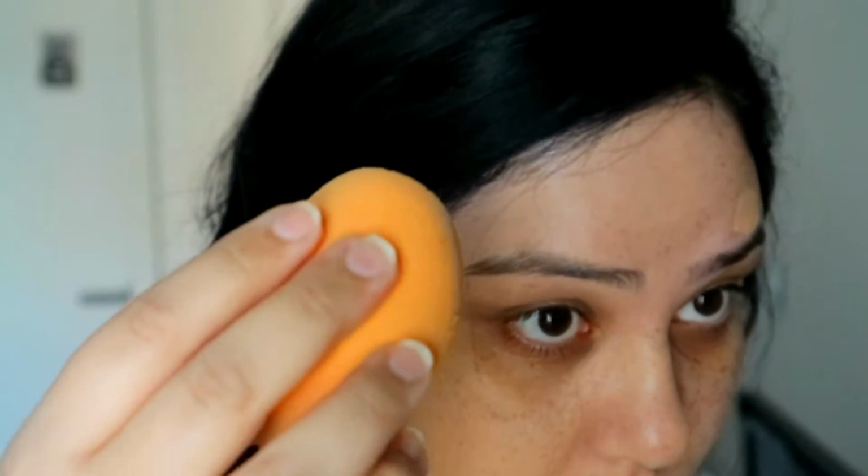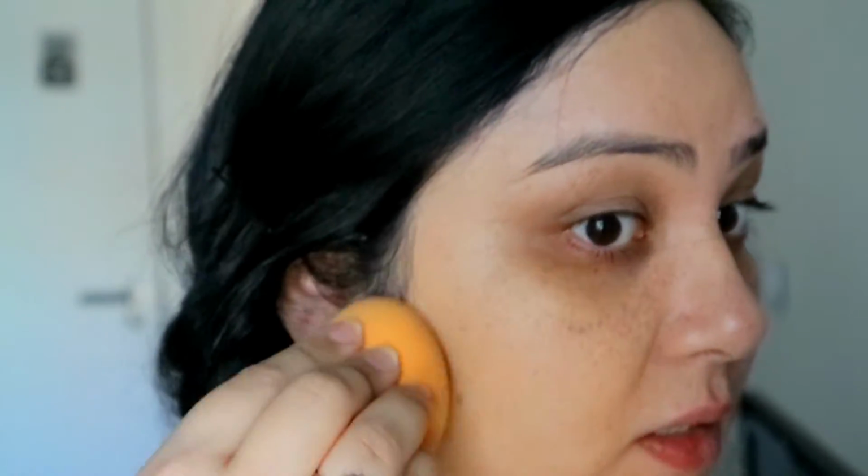Okay, I am actually really liking this, to be honest. So far so good. In terms of coverage, I wouldn't call this a medium coverage, because you can see my freckles, you can literally see everything on my skin. So I don't know how they're calling this a medium coverage, unless they want us to build more and more. That's something different, but anyway.